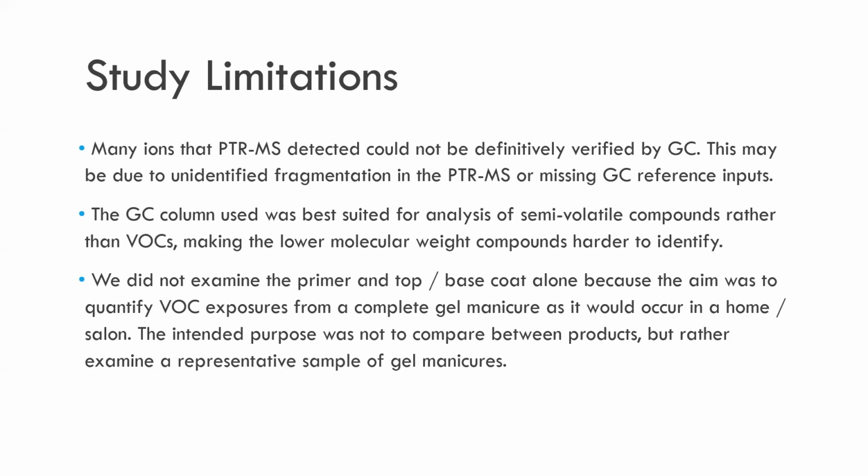So some of the limitations of the study: it was done in the lab, and like I mentioned, it's kind of hard to replicate exactly what's going on in the salon, but we did our best. And a lot of the ions that we detected with the PTR-MS couldn't be definitively identified by GC. This was just due to different lab limitations. This was all work that I did opportunistically, because since I was already working in the lab, I just asked them if I could use this instrumentation to conduct my experiment. And so the gas chromatograph that we used was really better suited for semi-volatile organic compounds. So the lower molecular weight, higher volatility ones were pretty hard to identify.